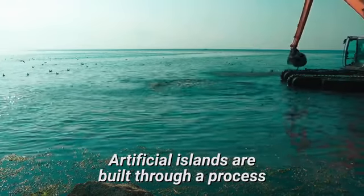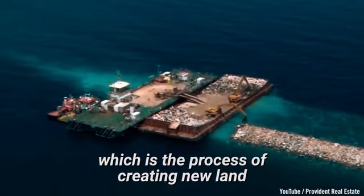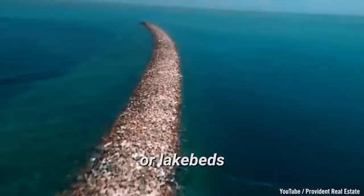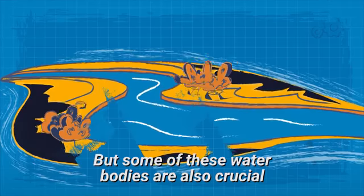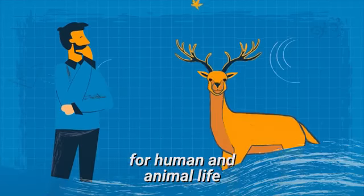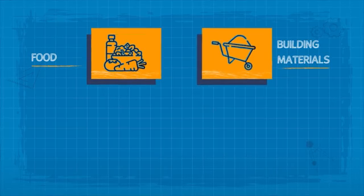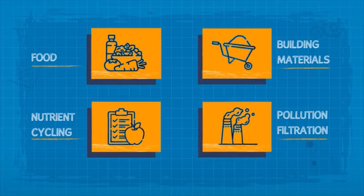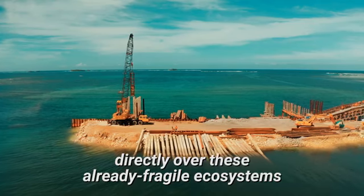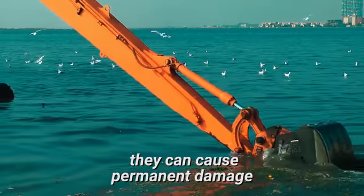Artificial islands are built through a process known as land reclamation, which is the process of creating new land from oceans, seas, riverbeds, or lake beds. But some of these water bodies are also crucial for human and animal life. They may be important for providing food, building materials, nutrient cycling, and pollution filtration. When artificial islands are built directly over these already fragile ecosystems, they can cause permanent damage.